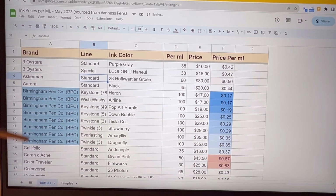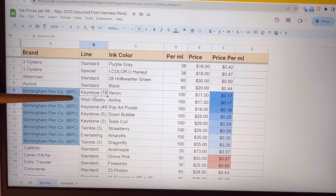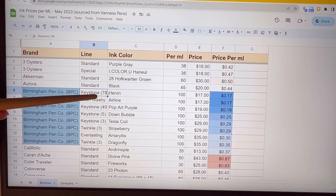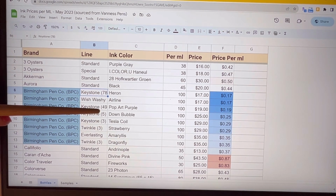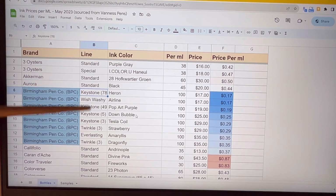Okay, so Birmingham Pen Company has Keystone. There's 4 Keystone entries here because there were 4 different prices. Keystone is what they call their original formulation, their standard formulation. I put these numbers here because there were 78 that were $17, there were 49 that were $19, there were 5 that were $25, and 3 that were $29. And then there were a few more that were on sale that fall outside of that price, but I didn't count those.